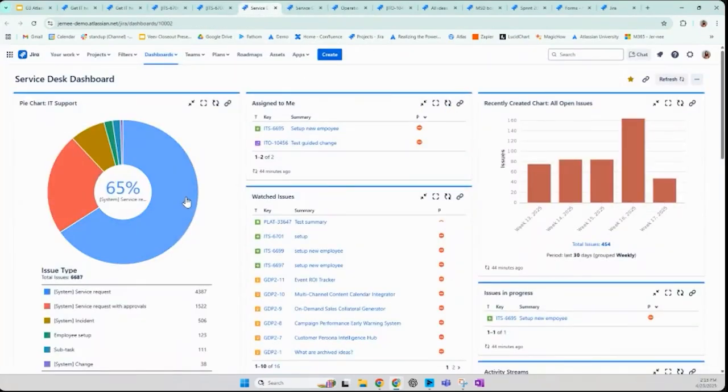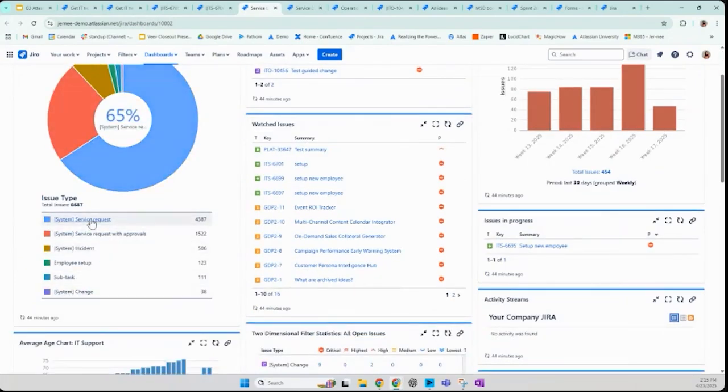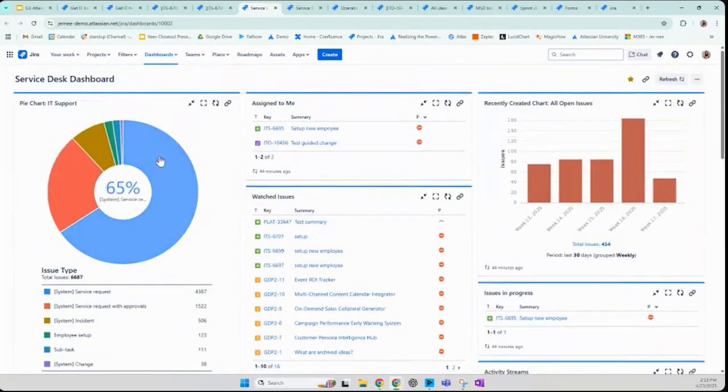And so some of these things that it can show you are like this pie chart. This shows you how many different issue types you have. And this is pretty easy to see that 65% of the work is towards service requests. So as a manager, you can use that data to come up with solutions to decrease that resource allocation.